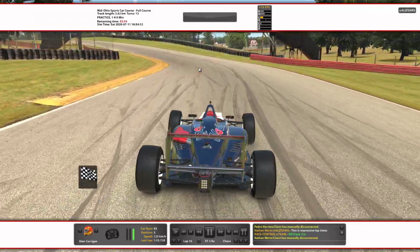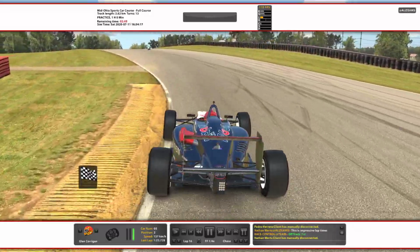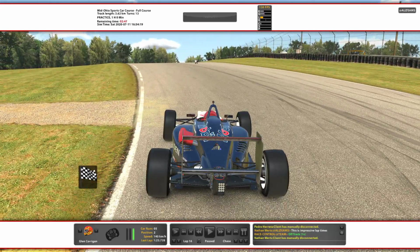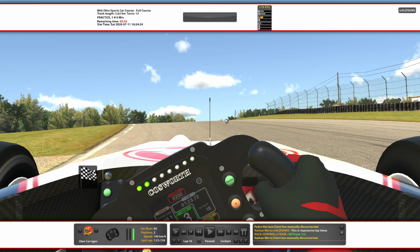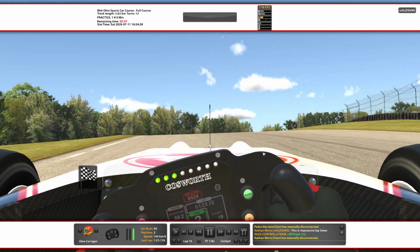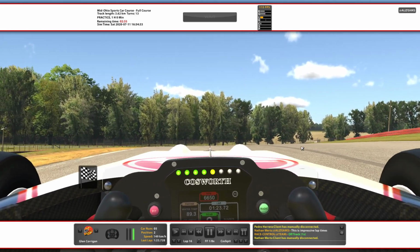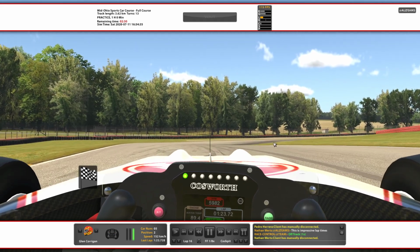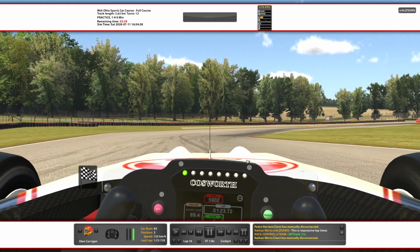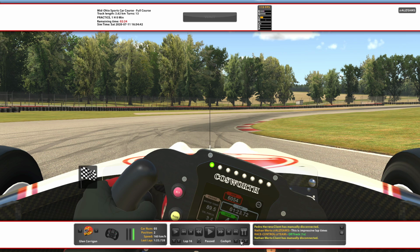This corner here is very much a straight line. You're preparing for the following section, so really just straight line it. You'll see this bush here, looking from the cockpit view. Just over here is what you're aiming for. So you really just want to get the car over here. Okay, sorry, I was a little bit to the right. But just practice the laps. The track doesn't change its location. The corners are always in the same spot.